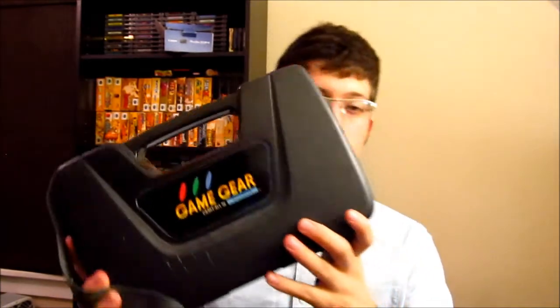Okay guys, so this is the next thing I picked up. I picked this up just before I went on vacation, and it was the only thing I picked up this day, but I was really happy to find it, and for a really good price. There's only one thing wrong with it, and I'll show you that in a second. It's a Game Gear, and it came in this nice ASCII-ware case. It was $15, and it came with 5 games and a charging thing. I'll show you that in just a second.